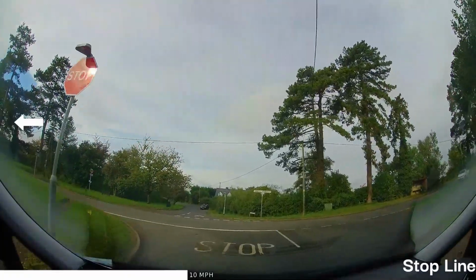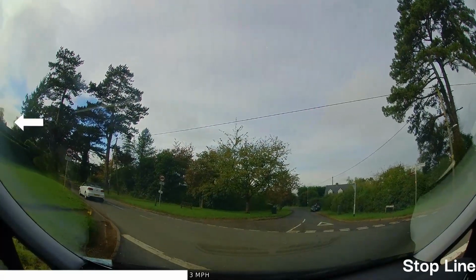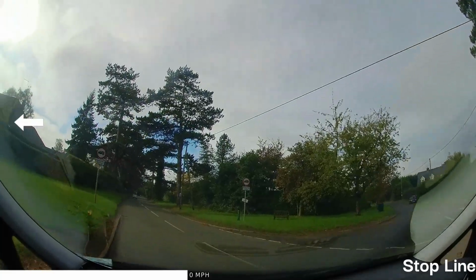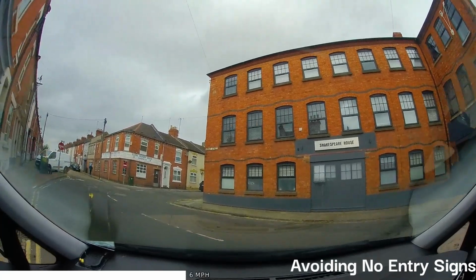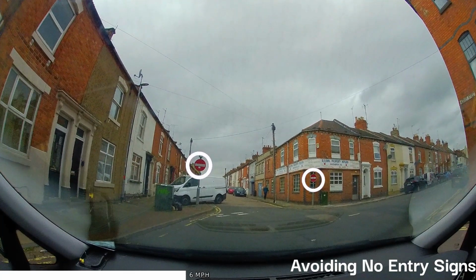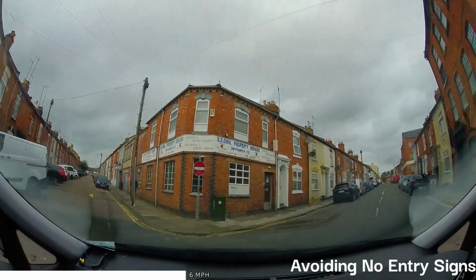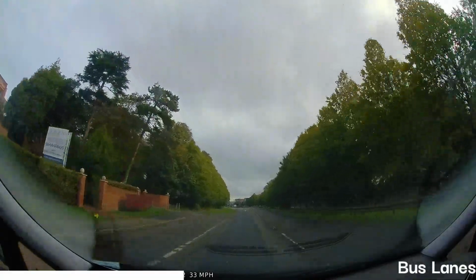At a stop line, we must stop completely at the line. The consequences of not doing so are severe. Follow the road ahead, unless directed otherwise by the examiner, sat-nav, or traffic signs. Here, we are directed by traffic signs not to go down the no entry even though it's straight ahead. This is testing us to pay attention to road signs and markings.